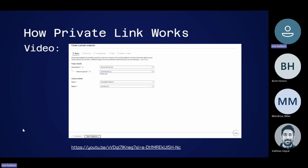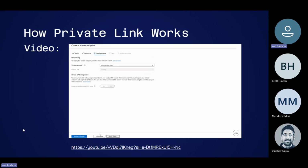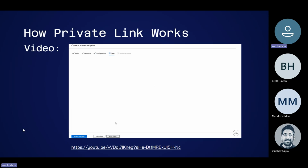Here I want to choose connect to an Azure resource by resource ID or alias and enter in the alias from my Beacon food subscription. I enter the website, although if you remember we had chosen it from .com for the subscription. This is where I select the IP address of our secret recipes virtual network where we want the private endpoint to be residing in and create.